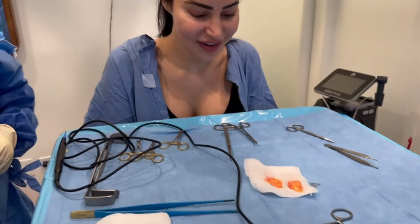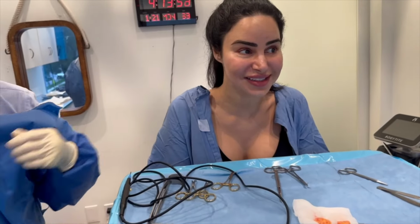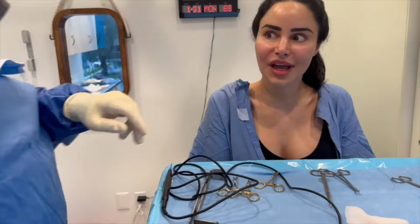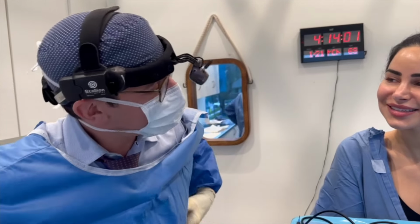Yeah. Wow, I'm really excited. How do you feel? Good. It really is easy, and I actually already see improvement in the contour. I don't see that step off that we saw before surgery. That's what I'm saying. It looked good. I know. I think you're gonna be super happy with this decision. You're so welcome.